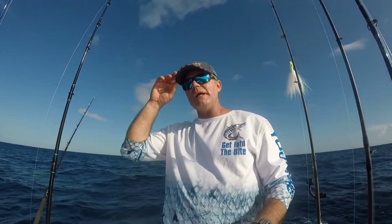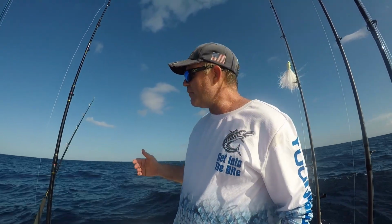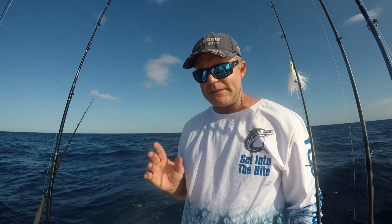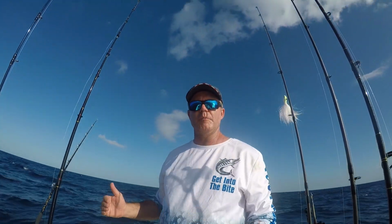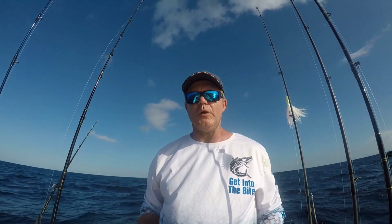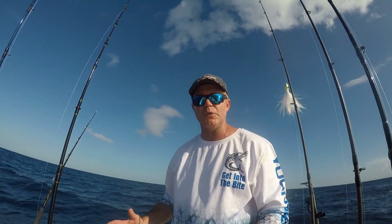All right, folks, so we headed out of Key Largo this morning out of North Sound Creek. We've headed out about 9 miles, sitting in about 250 feet of water. So what I want to do is a little bit of planer trolling and have out a topwater lure. I want to head out to about that 300-foot range, see if we can get some deep water planer trolling hits.